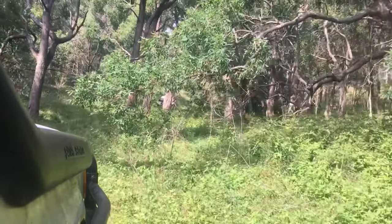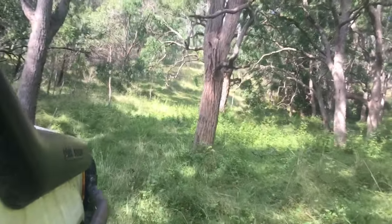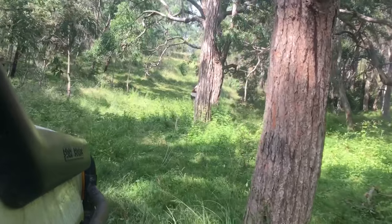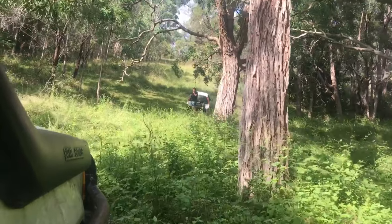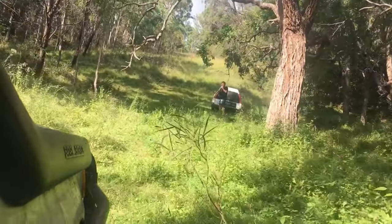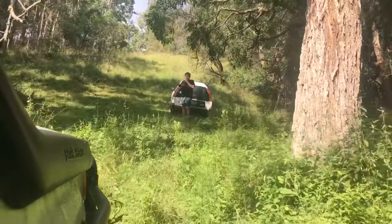Going to a hill on my property, which is pretty steep, and I want to give it a go, see if it makes up the hill all right. There's Aiden waiting for me in the Corolla. The Corolla actually makes it up this hill. Yeah, quite surprising.